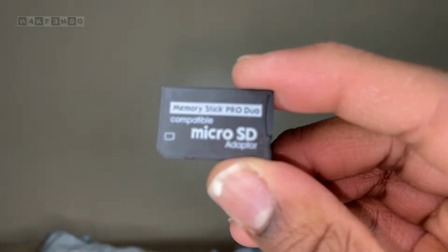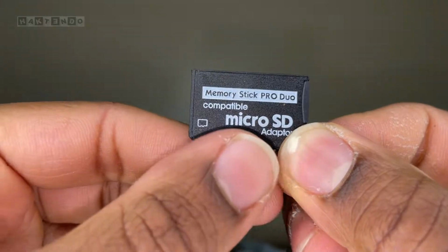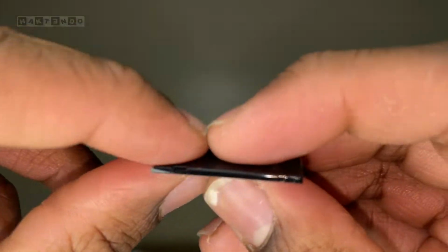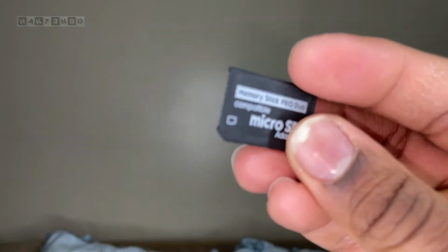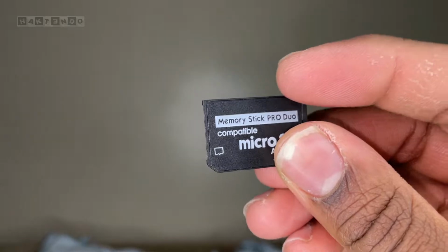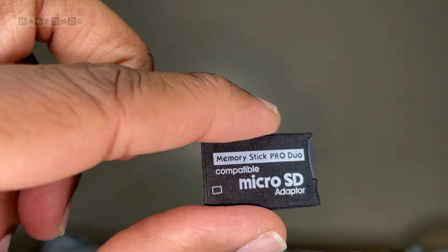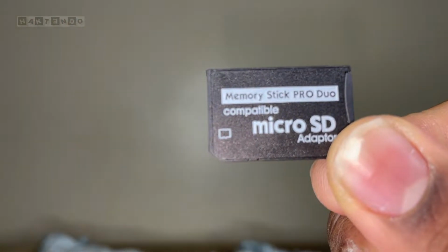Now this isn't the original memory card. This is just an adapter that I use because I put downloaded games on this and save games on this. Usually Sony's proprietary stuff is expensive. I believe the smallest memory card they had was 4 megabytes for the PSP. I'm not too sure, do some research on that. But yeah, this is just that micro SD adapter.